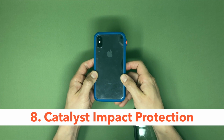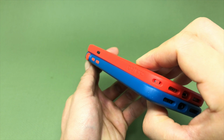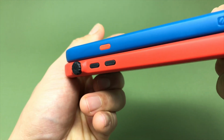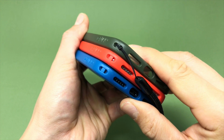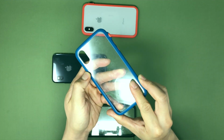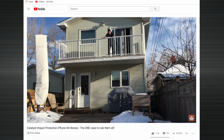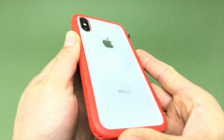Number 8, the Catalyst Impact Protection. Pros are that it's very tough, it's very thin, it's got amazing buttons, and it handles very well. And you can attach a wrist strap to it. Cons, well, it's wide, and the back will scratch very easily. This is one of the very few cases that we'd feel comfortable dropping our $1,000 iPhones from 10 feet in. Catalyst Impact Protection looks like it would handle like a wet bar of soap, but it doesn't.